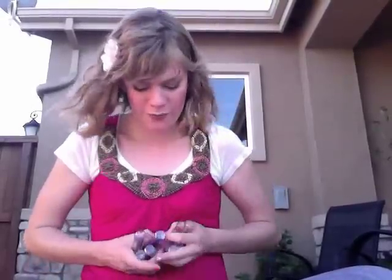And then also at Target and stores like that, you just gotta check out the clearance. Every time I go to a store, I always check out the clearance. And a lot of times you can find cool things. But don't buy something just because it's a good deal. You need to make sure you know you need it and you really like it.